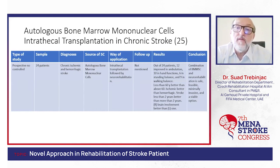Results show that out of 24 patients, 12 improved in ambulation, 10 in hand function, 6 in standing balance, and 9 in walking balance. Also, it was observed that people younger than 60 years got a better result than those above 60. Ischemic stroke responded better than hemorrhagic. Stroke lasting less than 2 years provided better results than if it was longer than 2 years. And finally, an interesting finding: patients with right brain involvement responded better than those with the left one. The conclusion is that the combination of bone marrow mononuclear stem cells and neurorehabilitation is a safe, feasible, minimally invasive, and viable option.